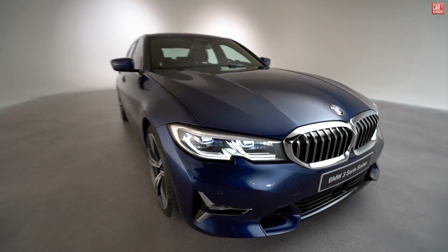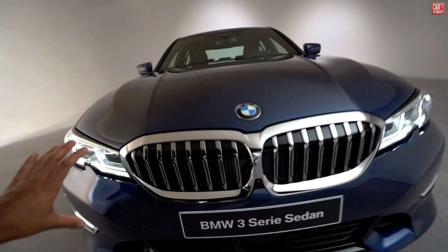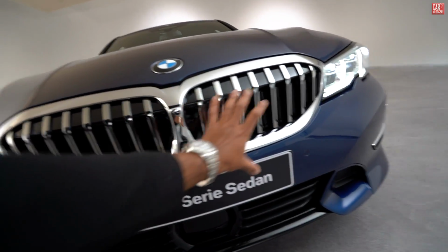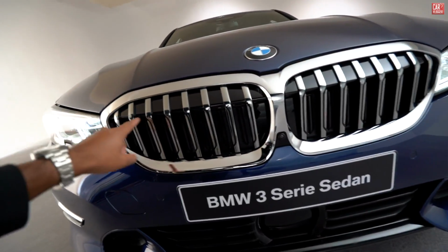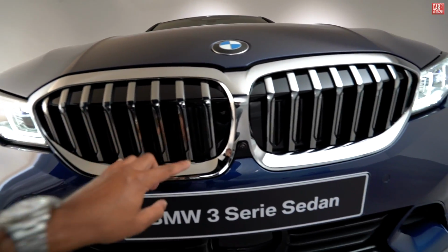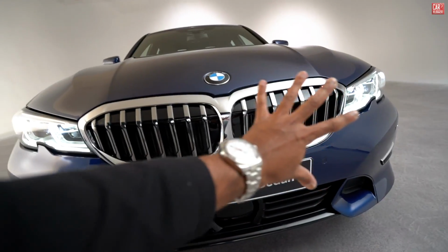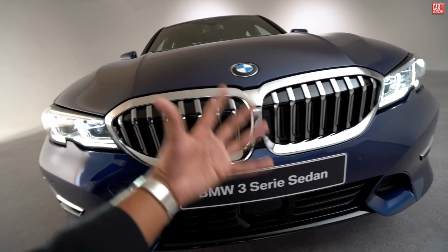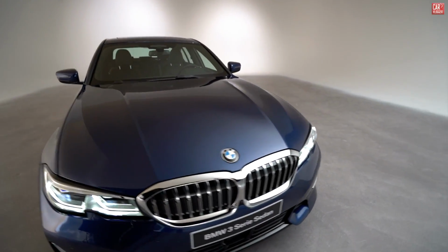So first of all, we have that new front design. You see we have that, well, you can call it a single grille because it's one piece, but the kidneys are actually now active, just like the 5 Series. We have a color chrome with black. They have a little front camera, and these kidneys are really in your face and really getting a lot of attention on that front look.